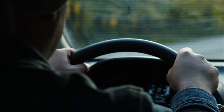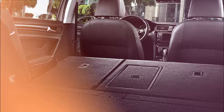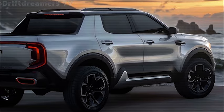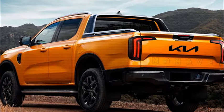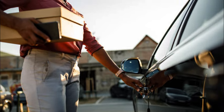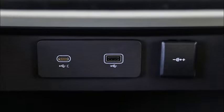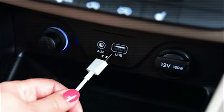But here's where it gets really interesting for us practical folks. The rear seats fold flat, giving you a cargo space that could probably fit a small country. And when you've got your hands full of gear, or maybe a couple cold ones after the job, the power-operated tailgate is a game changer. No more awkward dances trying to open the gate with your elbow. We've all been there. Kia's also thrown in some tech that'll make your old truck feel like a horse and buggy. USB ports are scattered throughout, and there's even wireless charging pads. Your phone will never die on the job again.